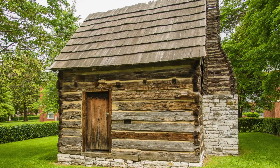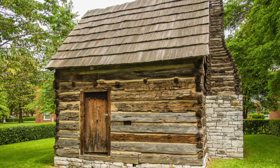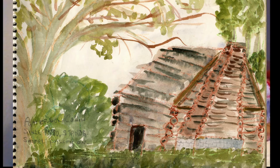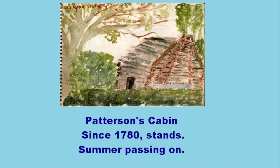When the Lexington Historical Society was organized to save historical buildings, it was discovered that the Patterson cabin was still intact in Ohio. Through the cooperation of many individuals, Ohio agreed to return the Patterson cabin to Lexington. Log by log, the cabin was once again dismantled and returned to its original site. I thanked her for sharing the story. Completing the watercolor, I wrote, "Patterson's cabin, since 1780 stands. Summer passing on."